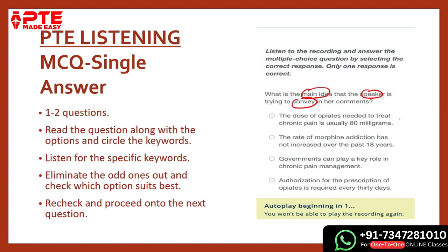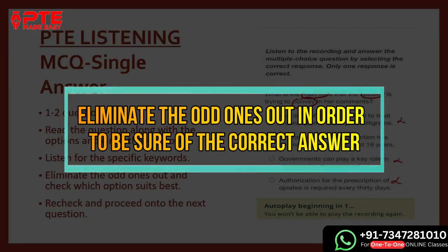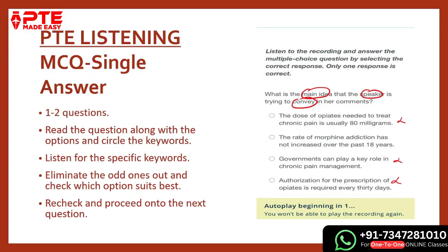So let's say while listening, you feel this is not relevant. This is also not relevant. I'm not sure about these two, so only then you'll have to decide which one suits best. Or maybe then you get to know that this is also not the answer. You'll finally come to the main answer. So eliminate the odd ones out in order to be sure of the correct answer. Recheck and simply proceed on to the next question. Here you will get either one or two questions.